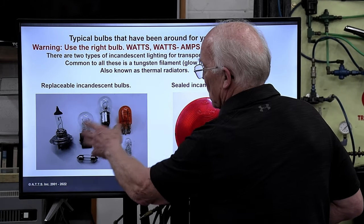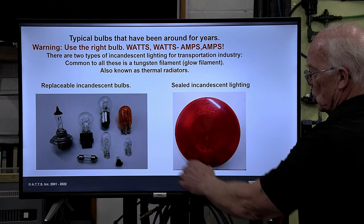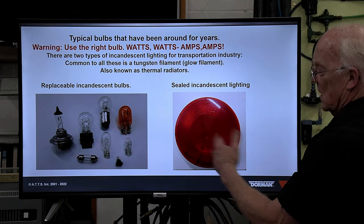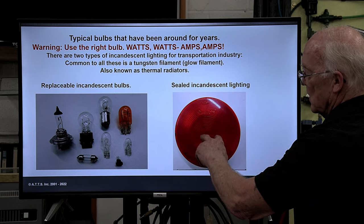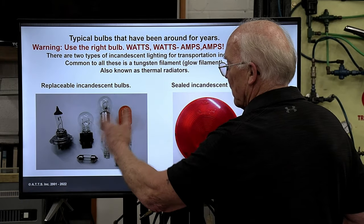So what happened was, these have been around forever and ever, especially these 1157s. So companies like Truck-Lite made a huge change. They took this bulb here and put it in this sealed kind of lamp. I'll give you a little bit of history. If you ever open this up, it's kind of spring loaded in here. So that really sealed it, shockproof and a lot of other benefits. So we've come a long way from these.